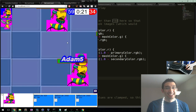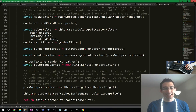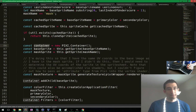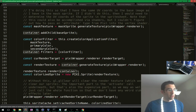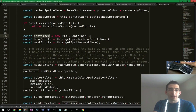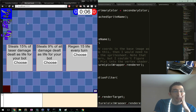I mean, it makes sense. So now what I want to find out is the background of everything. So I guess it's the container. Container, add child, base sprite. Oh man. I wonder if there's a better way to do this. The container is just going to contain those three things. I'm not sure about this.